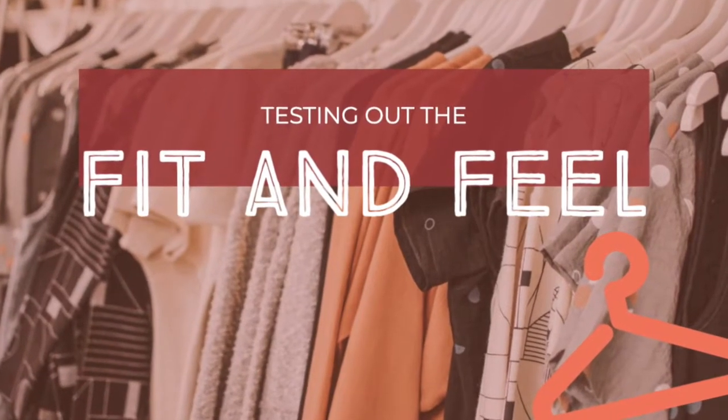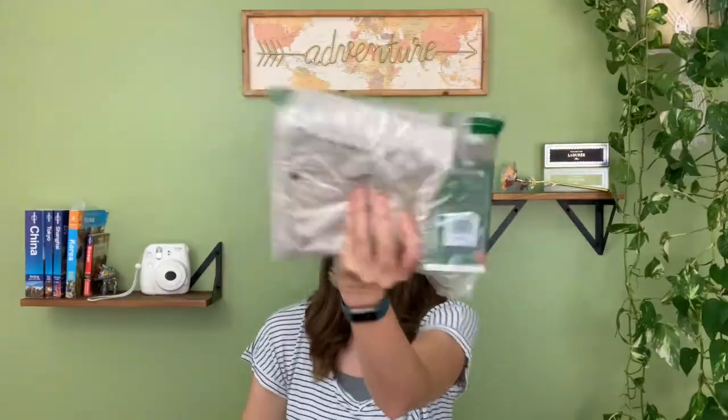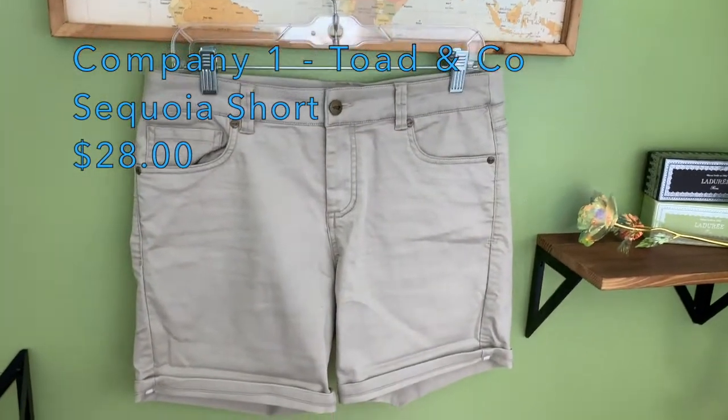So we have four shorts from three different companies. One company got two shorts entered into this little competition because aesthetic value. Toad & Co. is all about environmentally and socially responsible clothing. They're on Amazon. That's where I bought these things. They want to fit well and function well. So let's see if they're true to their call to arms. And I've got two Toad & Co. packages here. This one and this one. This is the Touchstone Camp Short, and this one is the Sequoia 5-inch short. They look slightly different, and hopefully one of them is Braggworthy.